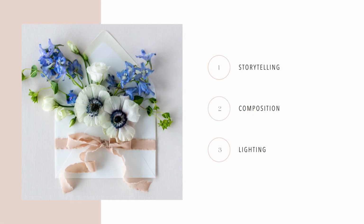In this lesson, we covered 3 fundamentals of flatlay styling: storytelling, composition, and lighting. But before we say goodbye, I thought it would be fun to show you how I get at least 6 different images from one styled scene that are perfect to use for your social media.